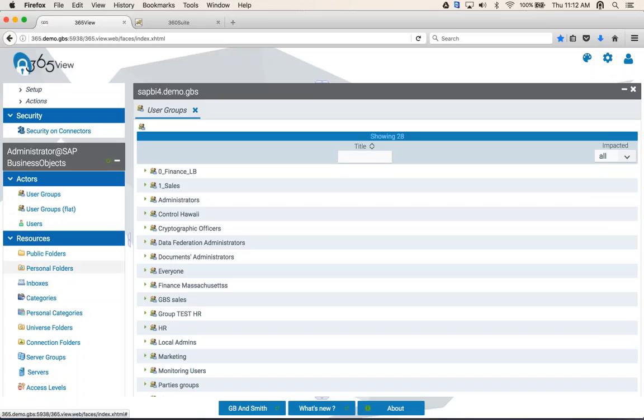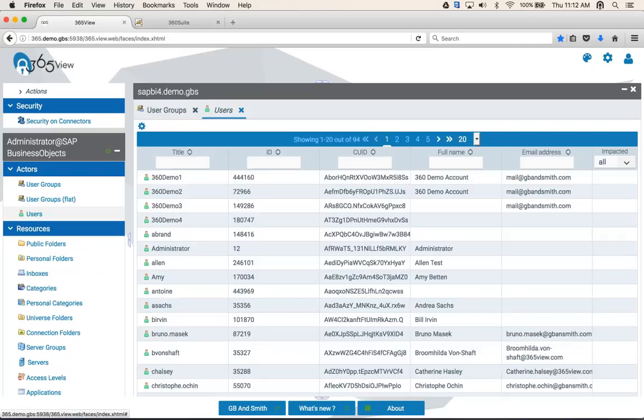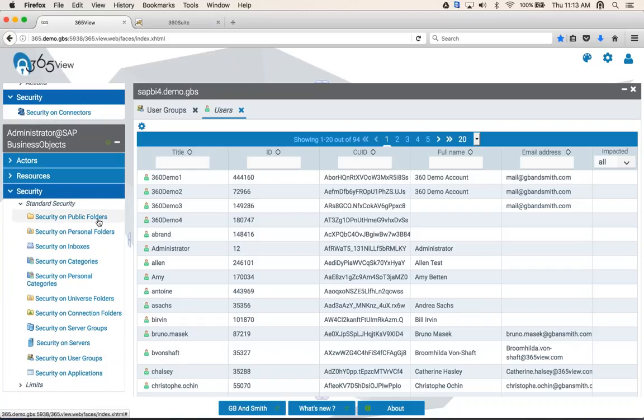Okay, thanks. So 365 View, so here I've got my user groups that you're familiar with. These are all of my user groups, and you can see the list of your users. So these can be managed much like you would in 360 View. And then you've got all of your resources, so your folders, inboxes, all of that. I can collapse everything if I want. I'm just going to show you what the matrix looks like in this tool.